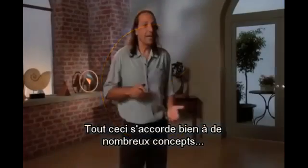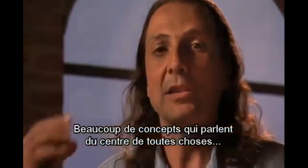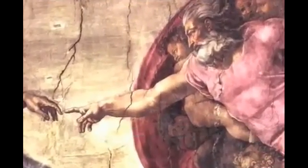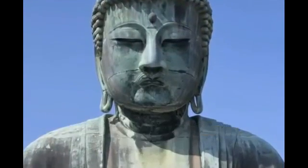All this relates nicely to many concepts that are found in ancient civilizations. Many concepts talk about the center of all things having God in it. The Buddha is at the center of all things. The kingdom of heaven is within our center.